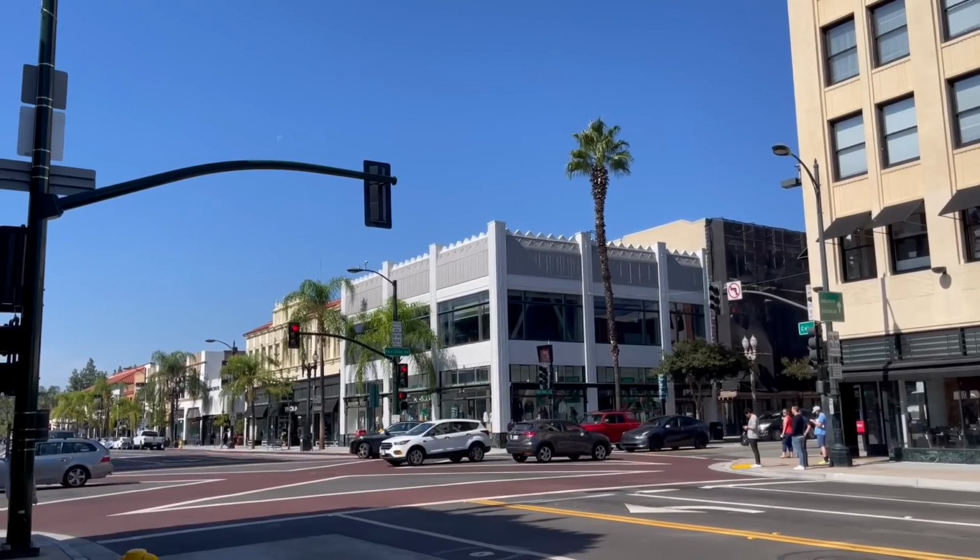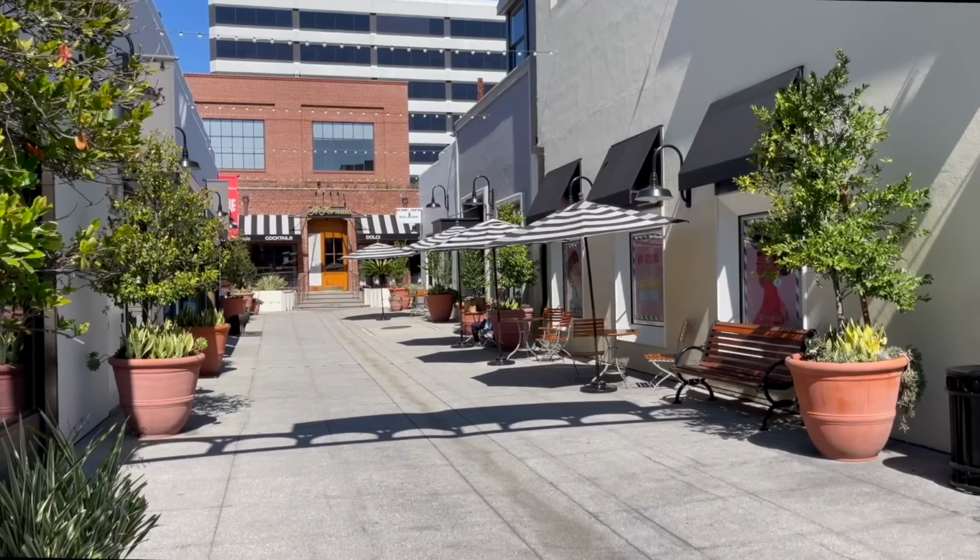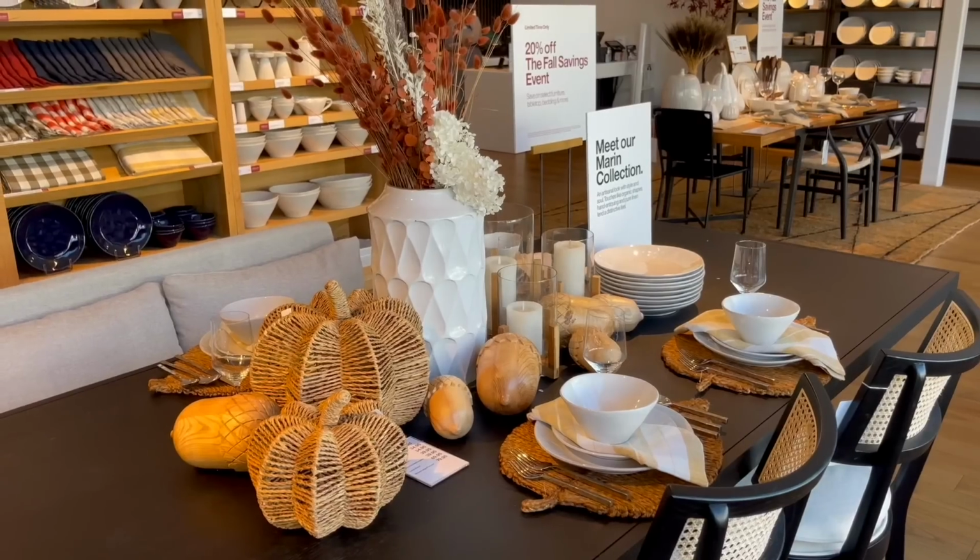But now let's get back to my day in Pasadena. I went out and explored a little bit, and I found some really awesome vegan food. Downtown Pasadena is so cute. There's lots of little shops and restaurants and coffee shops, so it's a cute place to walk around, and it was a beautiful day. I popped into Crate and Barrel.